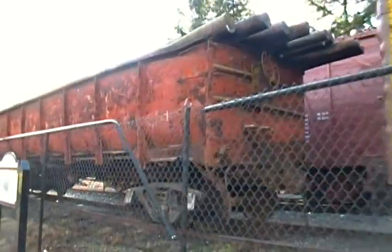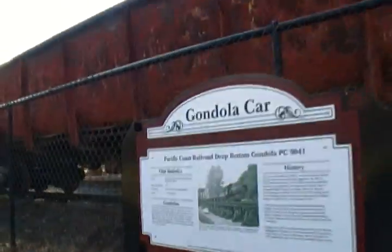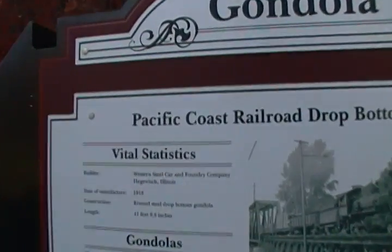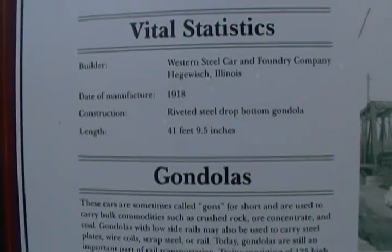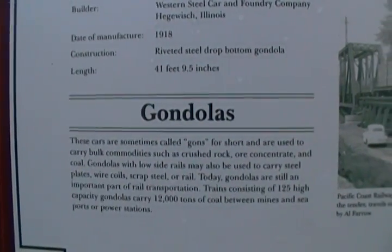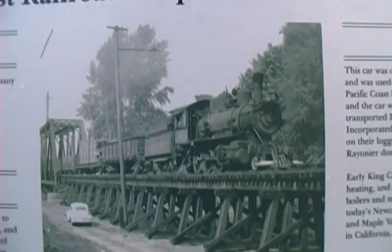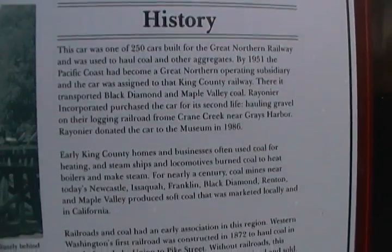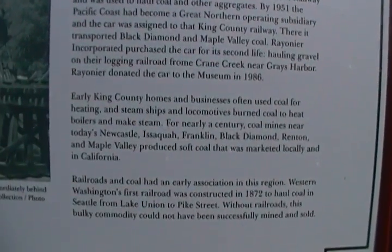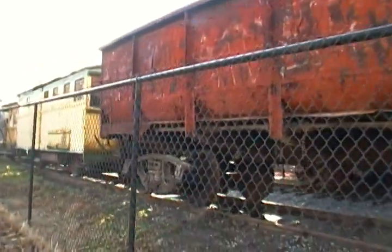Another old gondola, a little beat up. Pacific Coast Railway, built in 1918. Get the camera to point the right way here. Picture of the Pacific Coast. Renton and Black Diamond and that general area, that was a pretty prosperous coal mining area in this region.